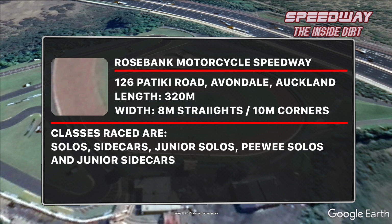Rosebank Speedway is located at 126 Partiki Road in Avondale, Auckland. The track length is 320 metres, with a width of 8 metres on the straights and 10 metres in the corners.